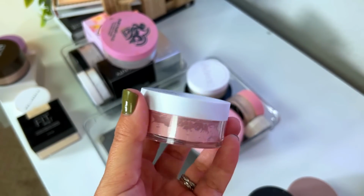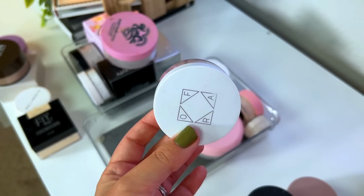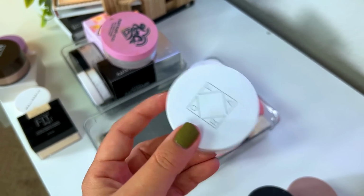So for me, I'm going to go ahead and pass this one along because I don't really use as much pink powder. I want like a brightening pink powder if I'm going to try it. This, to me, just made it look like I had pink under eyes. So we're going to go ahead and pass this one along.